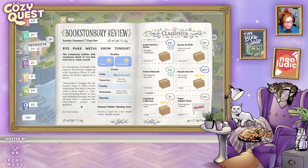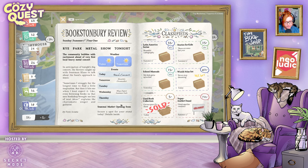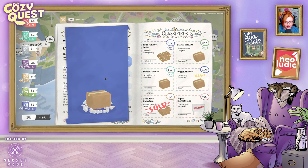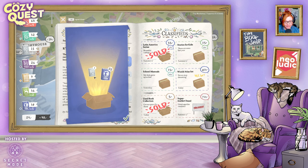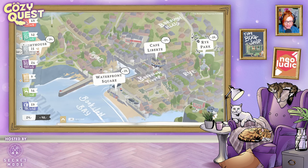So, let's go. £64. Used books. Nice and cheap. World Atlas. Latin America. Stories for kids and school manuals. I think we're okay for now. We're a bit low on fact. Oh, and classic again. Dang, we're low on classic. Let's go for the Latin America. One fact, 27 travel. Didn't know if it would maybe have classic in there.